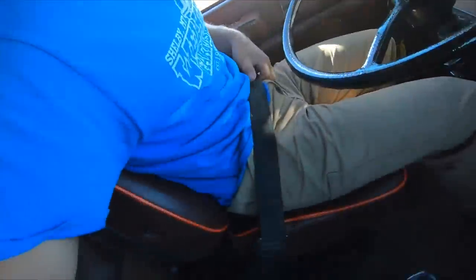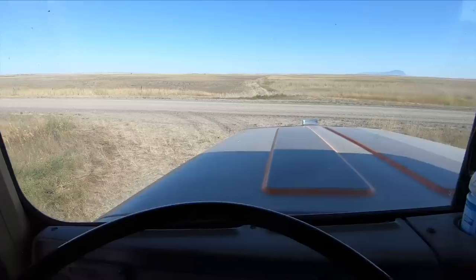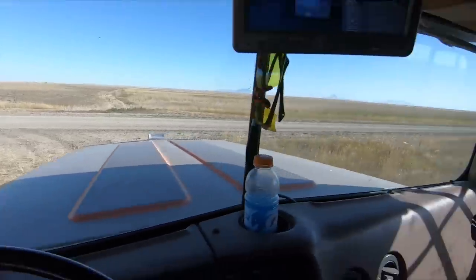All right, let's take the trucks down. If you were wondering, I do have my seatbelt on. There's just no shoulder strap. It's an older truck, guys. Got it some slack. Let's see, seatbelts check.